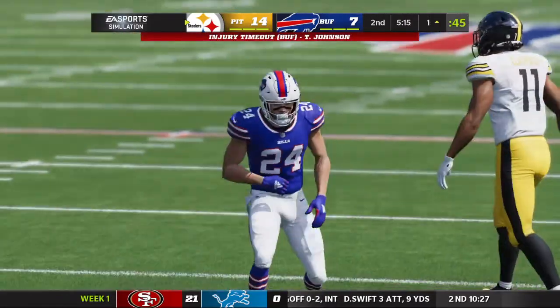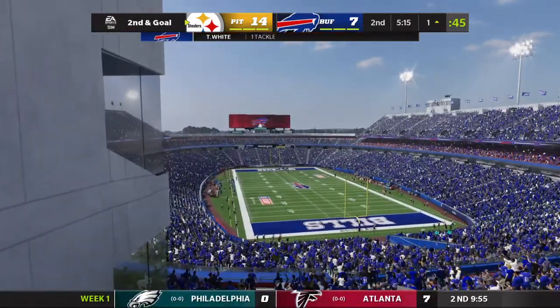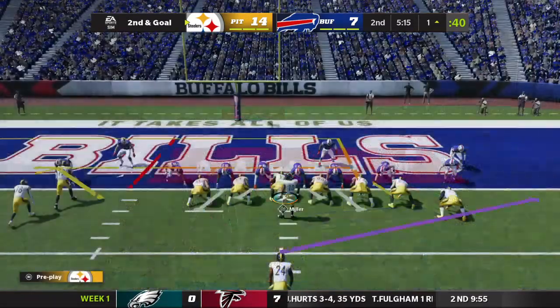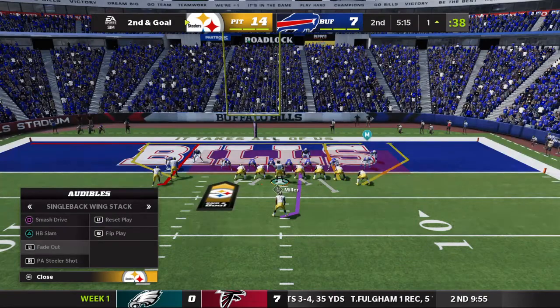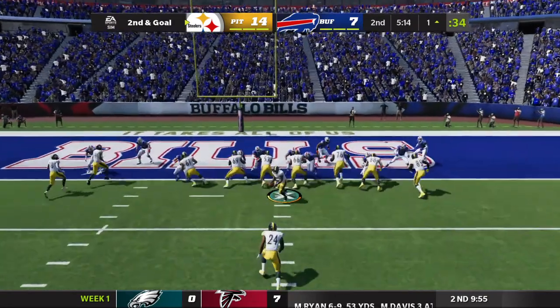61 yards rushing for him in this first half as he is looking in mid-season form here in the opener. And, oh, Johnson dinged up a bit. Still down. Hopefully nothing serious. Hate to see this. Week one of the season.